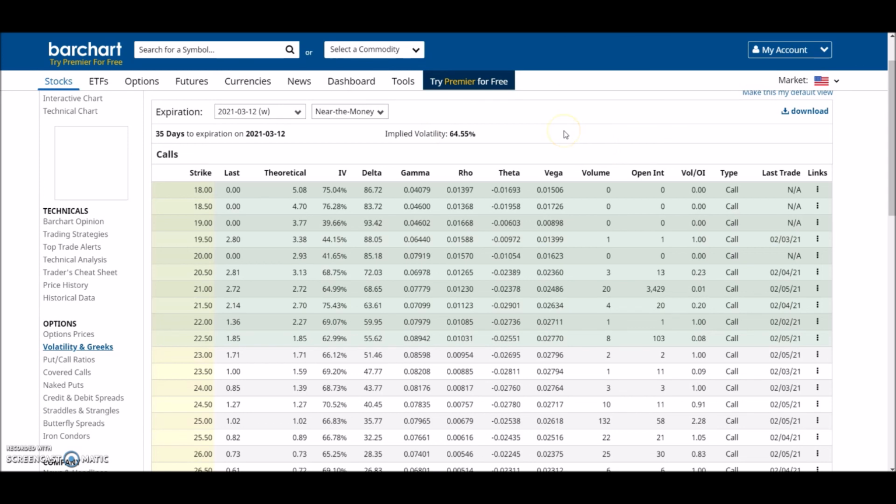So whatever you choose, you can choose with shares, you can choose with call options, it's entirely up to you. These are my thoughts, but do your own research before you buy or sell any stock.